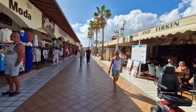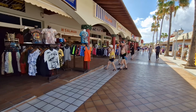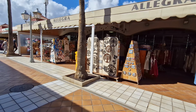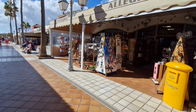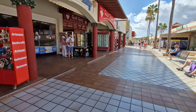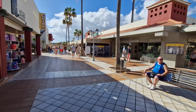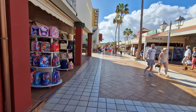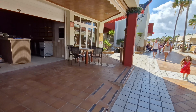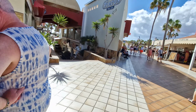Goose and Firkin, they're always popular with the Brits. All of the same retail units along this side, selling t-shirts and other gifts and souvenirs. Same with that one there. We'll come past the sweet shop on the left. You've got the other Gold Touch unit there, which presumably will free up some more retail space when they move into the new unit. And again, all the bag shops. It's another one opening up, doing some work in there. I can't remember what was there before, but that's all changed.